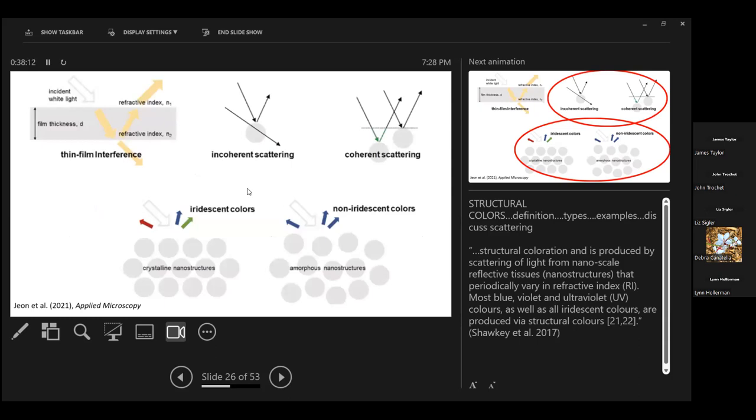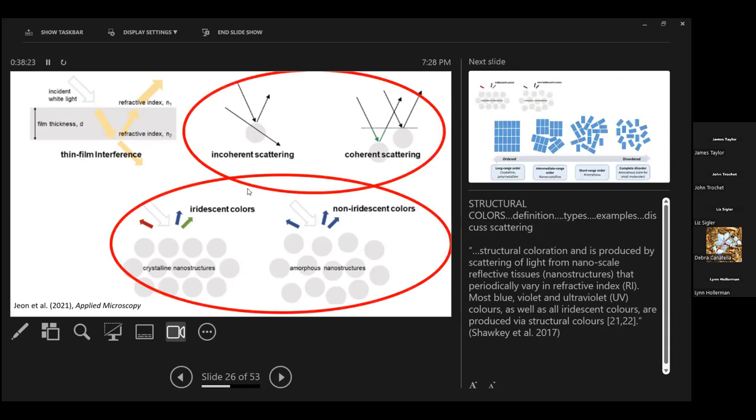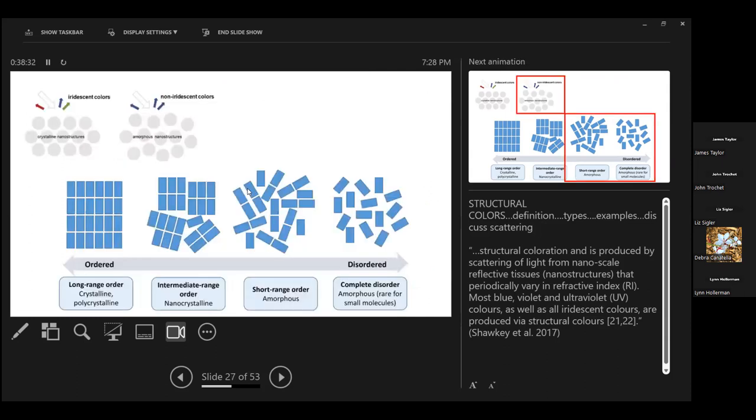The two main things that you'll need to understand here, and I'll go over them in much more detail in the next slide, are the idea that the nanostructures I mentioned in the previous slide have specific arrangements that allow them to cause this phenomenon called scattering, which ultimately generates the colors you see. Let's start with the specific arrangements.